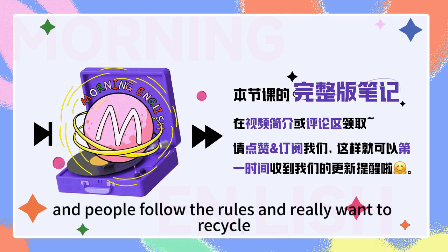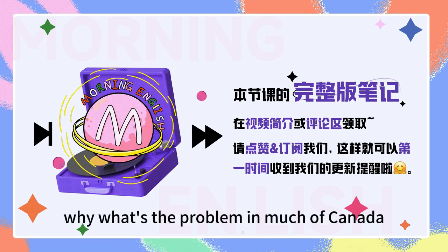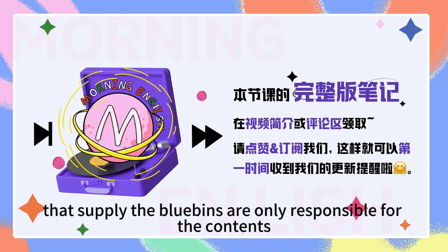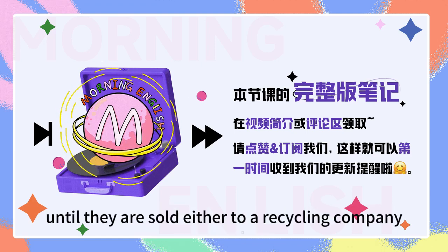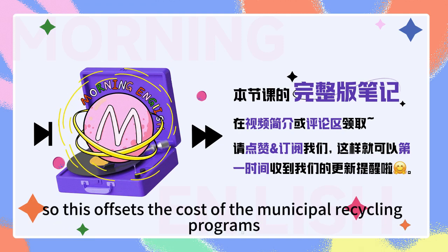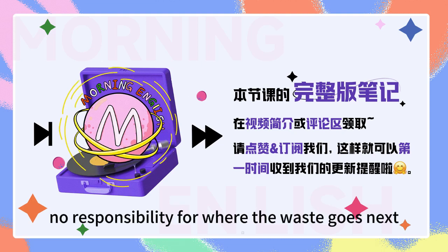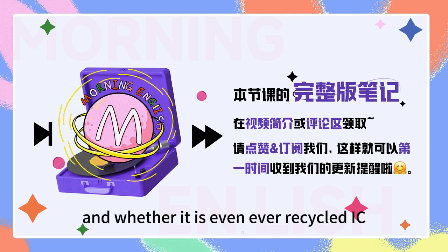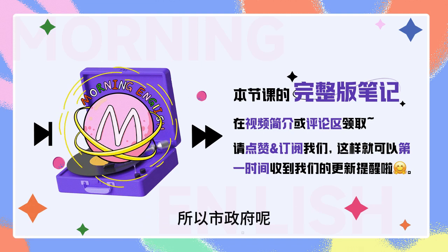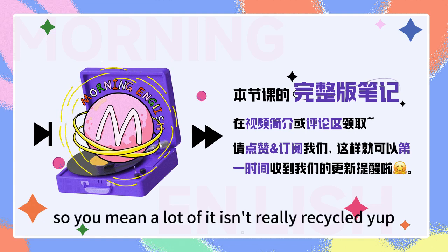Well, it all sounds good, and people follow the rules and really want to recycle, but actually it's not so great. Why? What's the problem? In much of Canada, the recycling system is run by private industries with no accountability. Municipalities that supply the blue bins are only responsible for the contents until they are sold, either to a recycling company or to some broker. So this offsets the cost of the municipal recycling programs, but it means that the municipalities bear no responsibility for where the waste goes next and whether it is even ever recycled. I see.